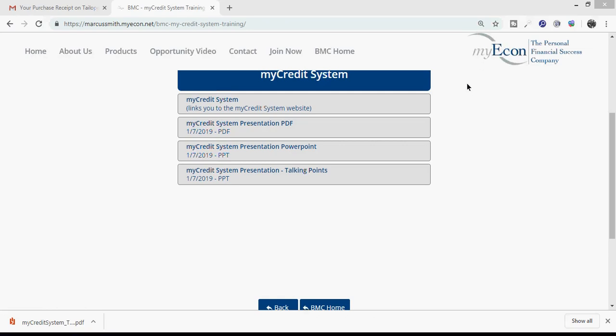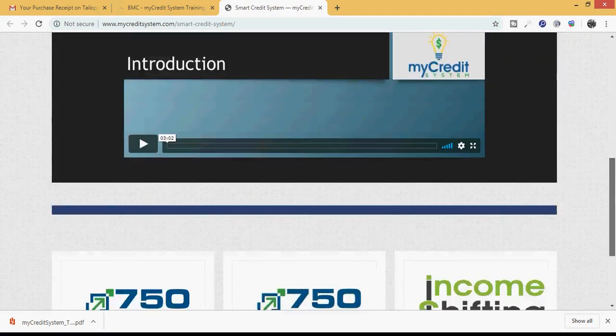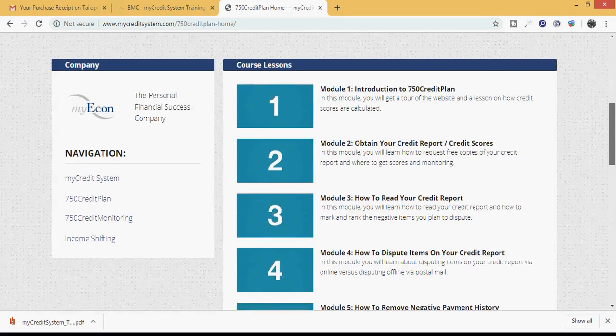We really want to see you become credit savvy, get your credit boosted, and build wealth simultaneously. So this should look very familiar. I'm going to go ahead and enter, proceed with no caution, because hopefully you already know what's going on and how to access everything. And of course, everything is housed inside of the 750 credit plan. So let's enter. Do a brief recap, very brief.